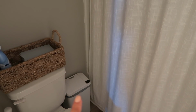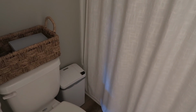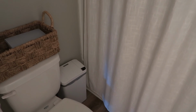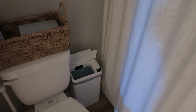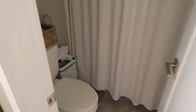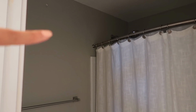This I got off of Amazon, and it's so convenient, especially for a bathroom. You don't even have to touch the trash bin. You don't have to get up to press down on it, nothing. All you do is wave your hand over it and it opens up, and that's it. And then it'll close back up within a few seconds. It's perfect for the bathroom, really any room. What I mainly wanted to do, you can see I have a little Command hook stuck on there.